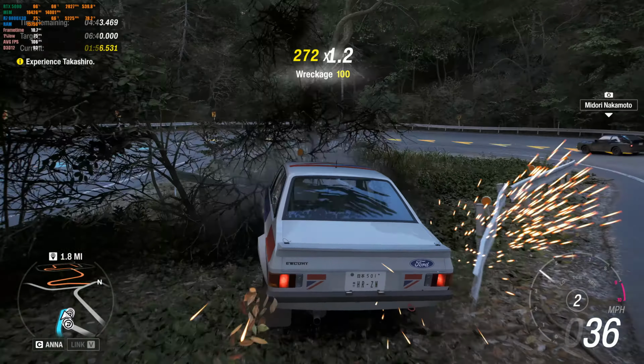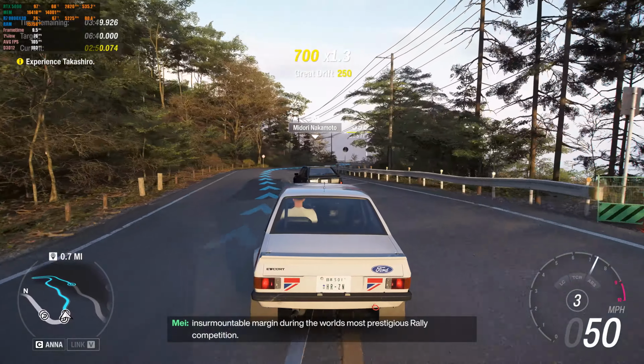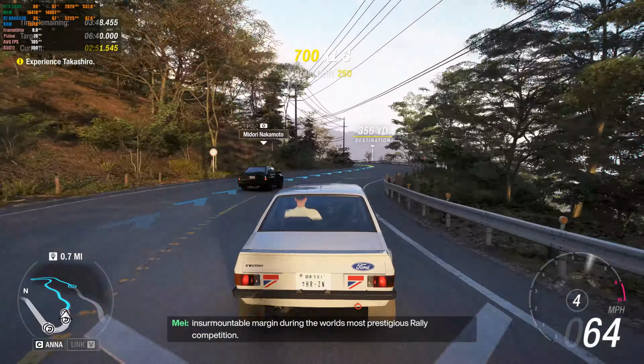Look at us. Come on. Don't go too far ahead. You need to see everything. One of the most iconic cars among us is the Ford Escort RS 1800 Mark II, dominating rally across the world between 1975 and 1979. In 1979, it had even more success, outperforming the rest of the teams by an insurmountable margin during the world's most prestigious rally competition. You are good to speed up a bit on this section.